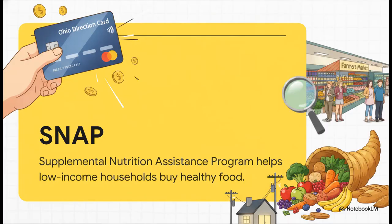the state. So here's the deal with SNAP, which stands for the Supplemental Nutrition Assistance Program. It basically acts like a debit card specifically for your groceries. In Ohio, they call this the Ohio Direction Card. It instantly expands your buying power, letting you use those funds at local grocery stores and farmers markets, which in turn frees up your hard-earned cash for other essentials like rent and utilities.